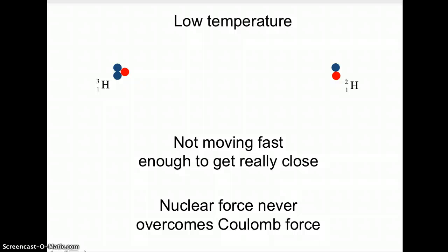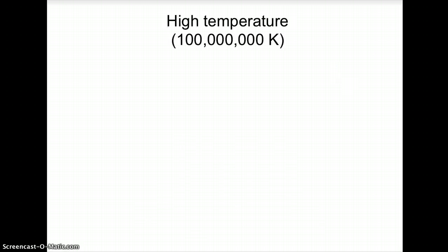While they approach, they are being repelled by the Coulomb force. After all, this has one proton in red, and this has one proton. So those protons repel each other, and when the two hydrogens approach, if they're not going very fast, then they never overcome that repulsion. At really high temperatures, and we're talking super high, in fact, this is 10 times the temperature of the sun's core, right? And that's the temperature we need to produce fusion in our laboratories, in our power plants.